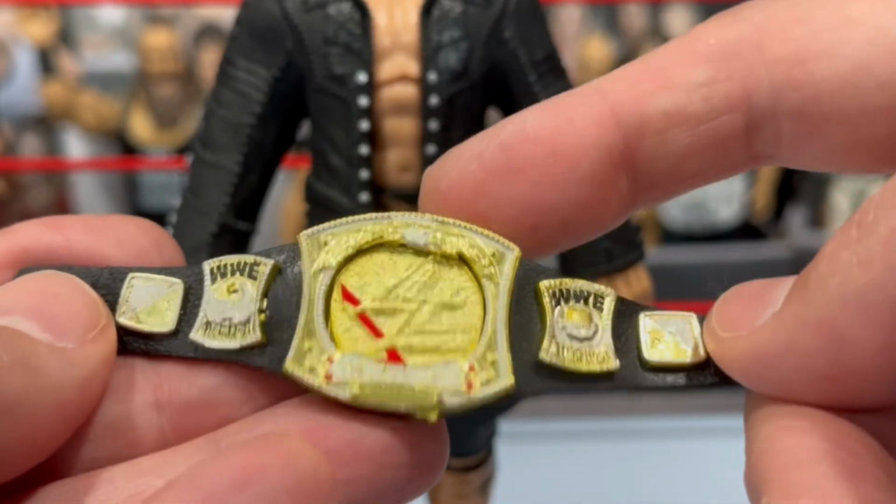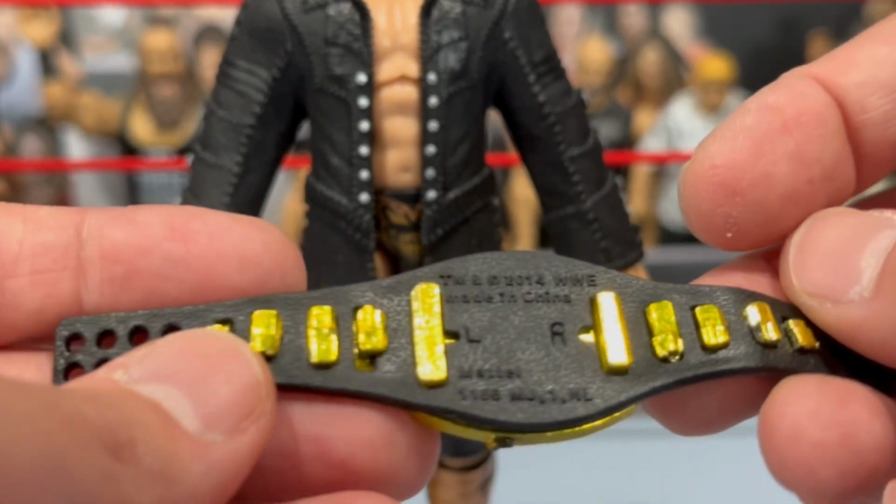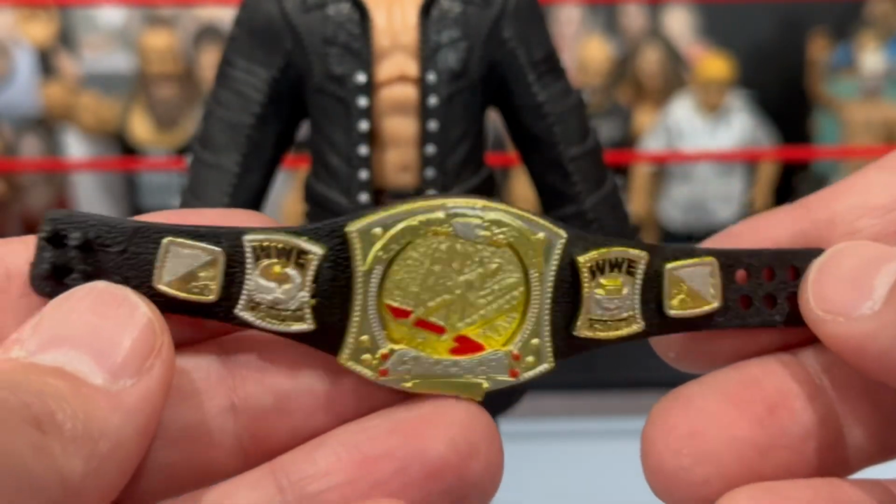Obviously an upgrade. I believe the original Miz came with the dull title. It does have the VAC finish here. I love how they have left and right on the back now, man. Some of these factory errors, I feel like I miss them sometimes doing these reviews.